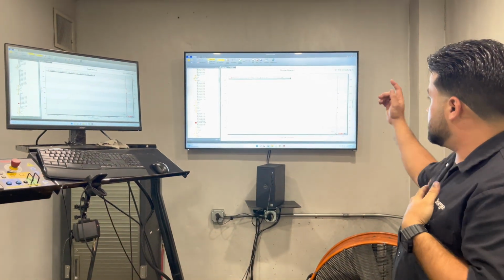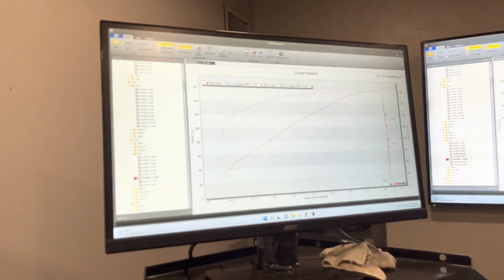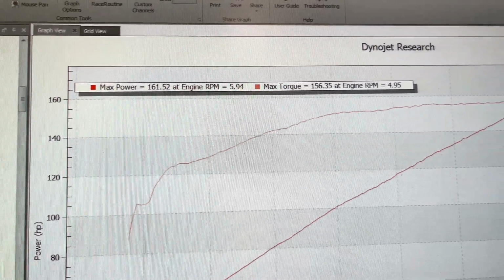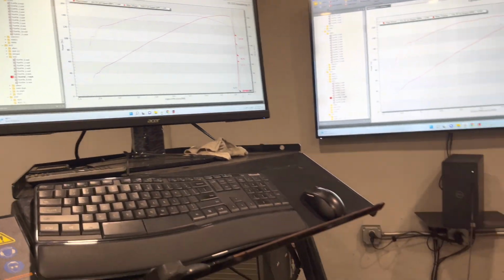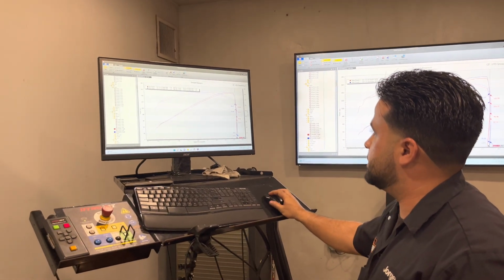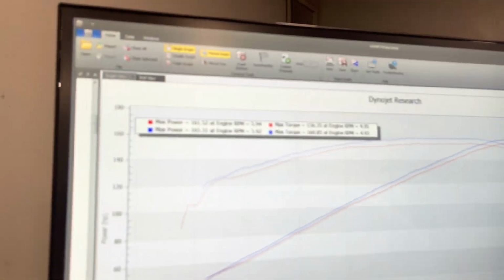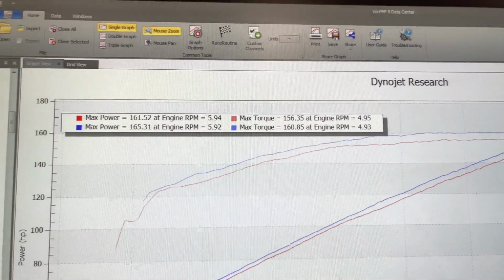All right, so this is on 93. Very conservative tune, so the bike doesn't get hurt. It runs out 161 and 156. We gained that by changing cam, pistons, heads, doing some throttle body work, changing the exhaust around, and that's pretty much it. And then on E85, it made 165 and 160. But remember, it makes that power for a much longer period of time because it runs a lot cooler.